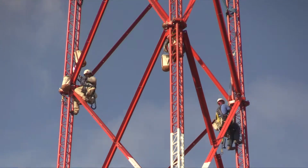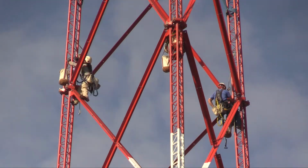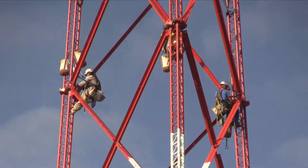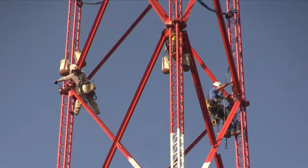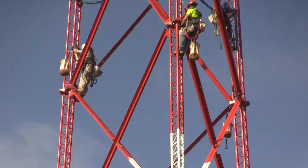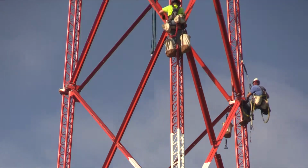When the crane comes in on crane day, it was a big crane, a 500-foot crane. It comes in and picks up 20-foot sections. We climb up every 20 feet, make our connection, and unhook him. And he brings up another section, 20 foot at a time.